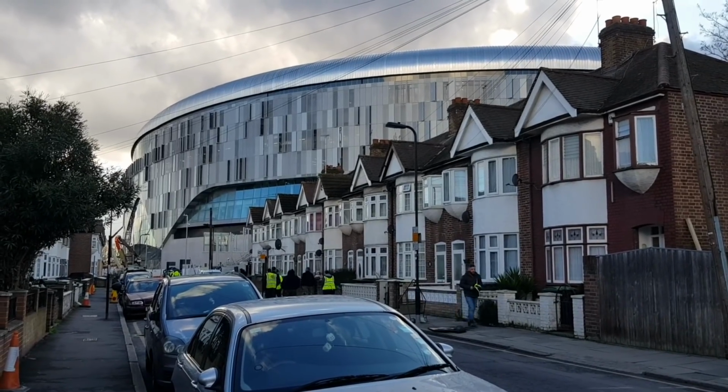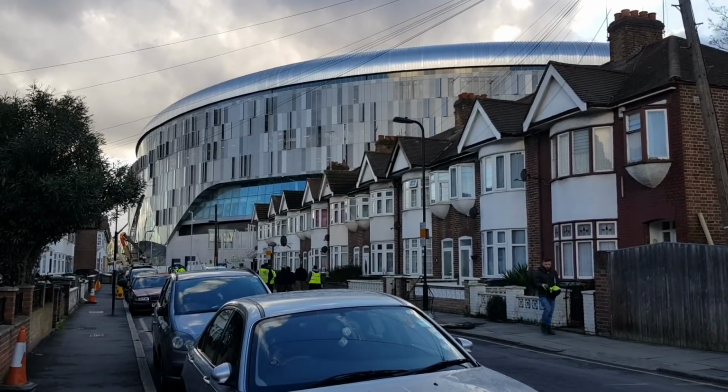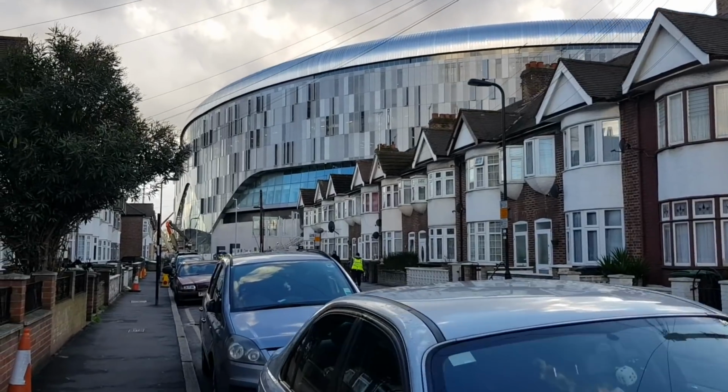It's Wednesday the 30th of January. I'm back at the Tottenham Hotspur Stadium just to see what's new and what's different. I'm going to walk around the stadium now. So I'm going to change it up a little bit this week. I'm actually going to start at Worcester Avenue.